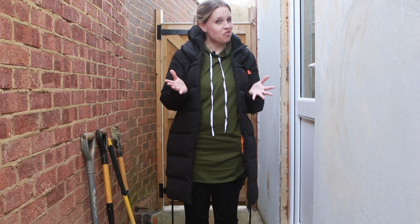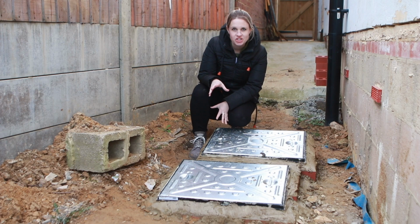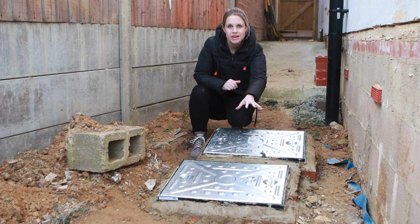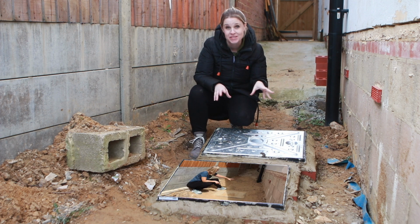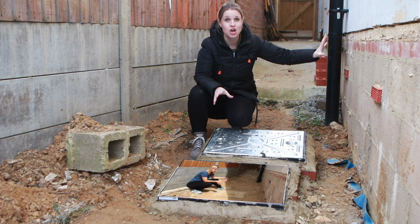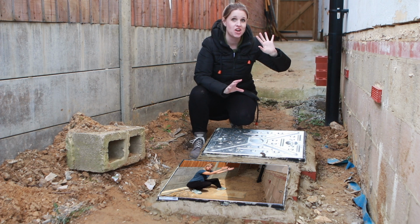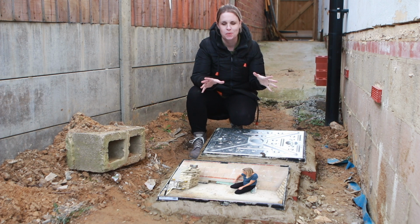So it sounds fairly straightforward until you get to the drains. Let me show you. This is the slightly challenging part of sorting this pathway out. These are our drains, which, as you can see, have nice shiny new covers. If you're a regular viewer of the channel, you might have seen the previous video I made about moving drains, because when we put the extension up, our drains used to be on the patio, which was where the extension now is. So we had to reroute these, which was a big job in itself.